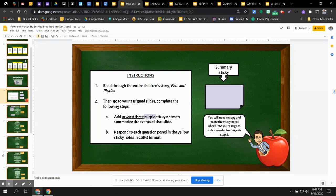First, you're going to add at least 3 sticky notes, the purple sticky notes, to each one of your slides, summarizing the events in that slide. All you're doing is, in 3 sticky notes, in your own words, relating what's happening in the story.